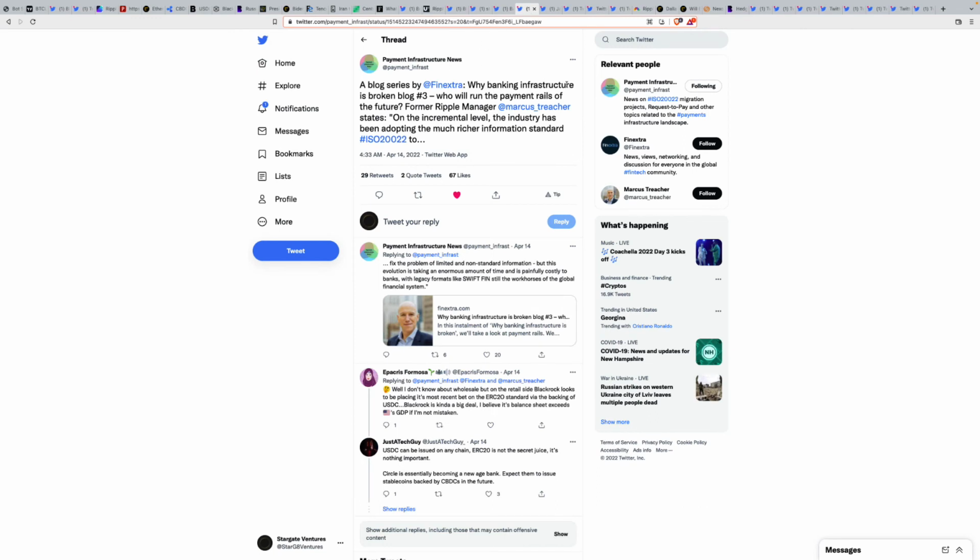Then you have why banking infrastructure is broken, blog number 3, who will run the payment rails of the future. Former Ripple manager Marcus Treacher states, on the incremental level, the industry has been adopting the much richer information standard ISO 20022. Remember, guys, November is the big bang migration.